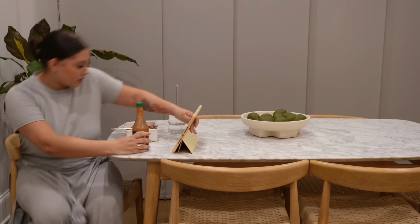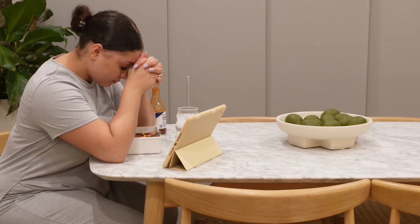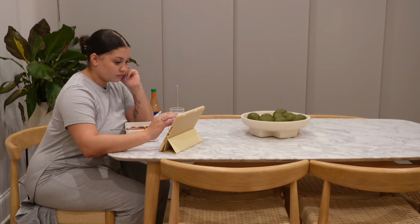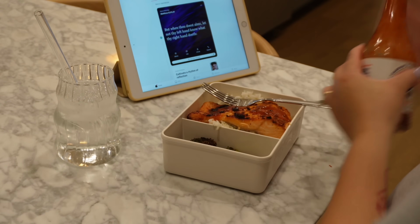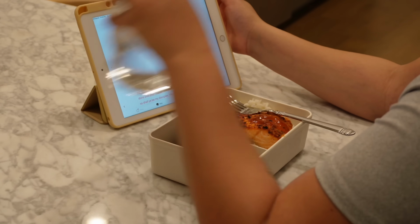Now, my husband literally had food poisoning this day, so he was not joining me for dinner. So I thought I would just spend it with God and have a little date with Jesus, because whenever I'm in a rut, I know I can call on the Lord.